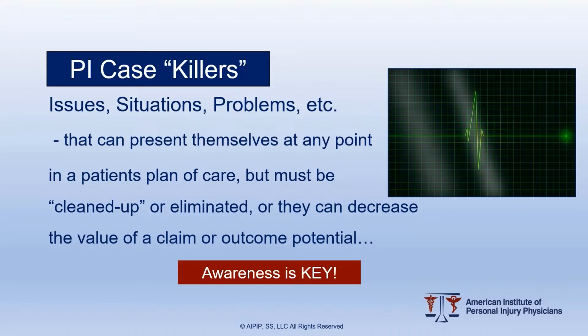The important thing also to keep in mind here is at least an attempt should be made to identify these and correct these. And we're going to give you some very actionable items here throughout the course of this presentation from each one of the presenters.